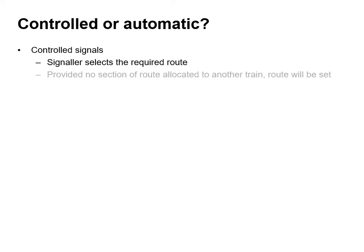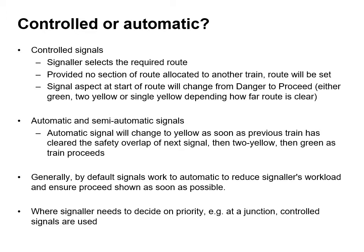So signals can either be controlled or automatic. For controlled signals, the signaller selects the required route. Provided no section of the route is allocated to another train, the route will be set. The signal aspect at the start of the route will change from danger to proceed, either green to yellow or single yellow, depending how far the route is clear.